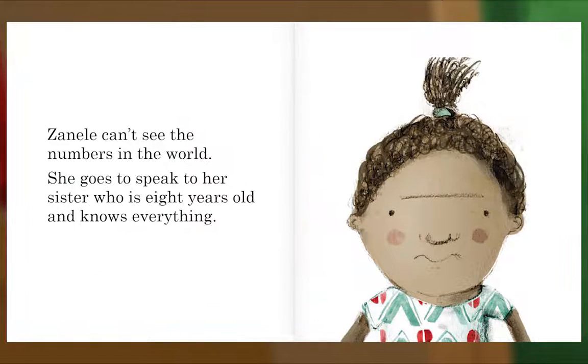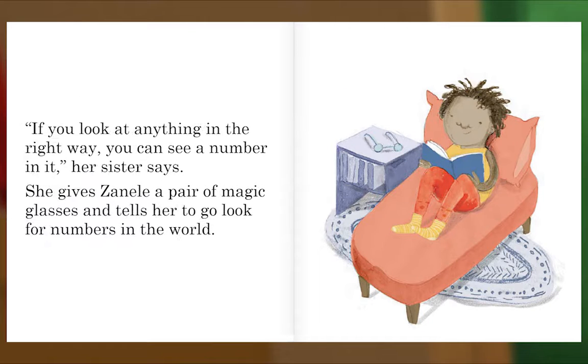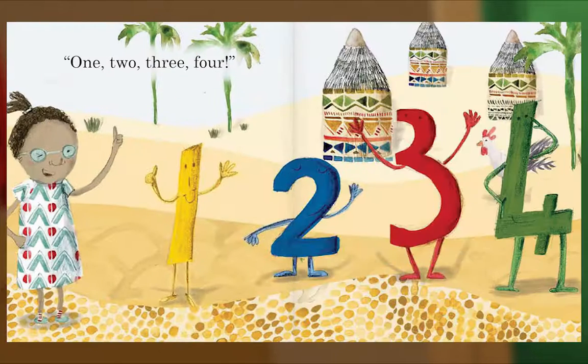Zanel can't see the numbers in the world. She goes to speak to her sister, who is 8 years old and knows everything. If you look at anything in the right way, you can see a number in it, her sister says. She gives Zanel a pair of magic glasses and tells her to go look for numbers in the world. 1, 2, 3, 4. The end.